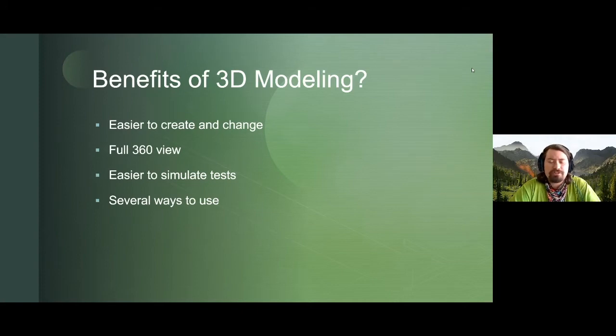It gives you the full 360. Everything is visible from every angle. So it's easier to find details that are missing or something that doesn't look right. You can be like, oh, it's because of this piece of wire or arm that's not aligned correctly, because it looks good from the front, but because you're looking at it from an angle, you realize it's too far forward or too far back. So it gives you a much better view of what it is you're creating.